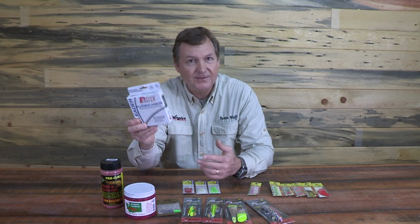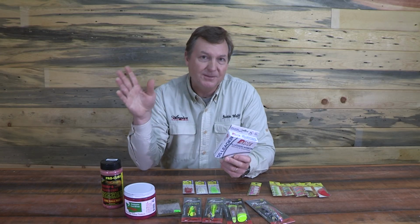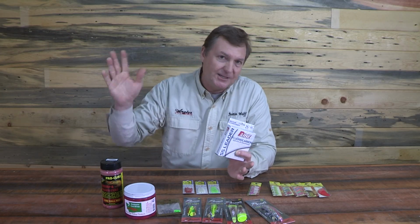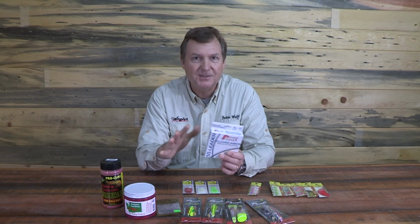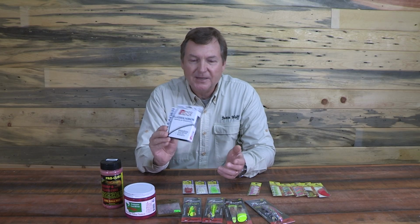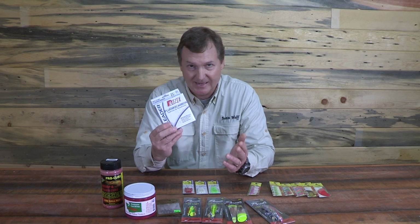I don't think you want too heavy, and you want to let that action happen on your lure, but you want it heavy enough so your lure or your flasher can transmit the energy to your lure. So it's a little gray area there. So 25-pound or even lighter.